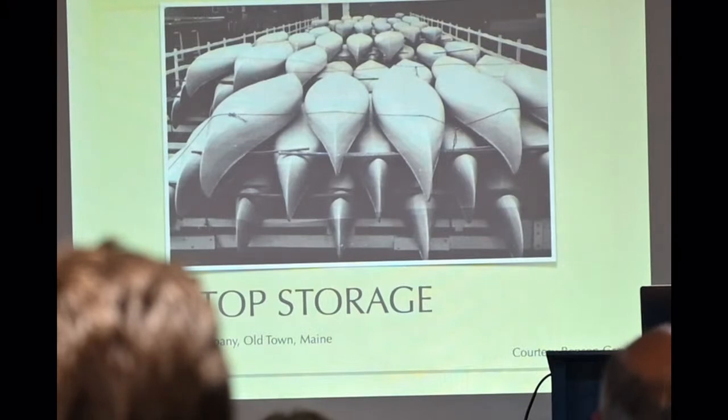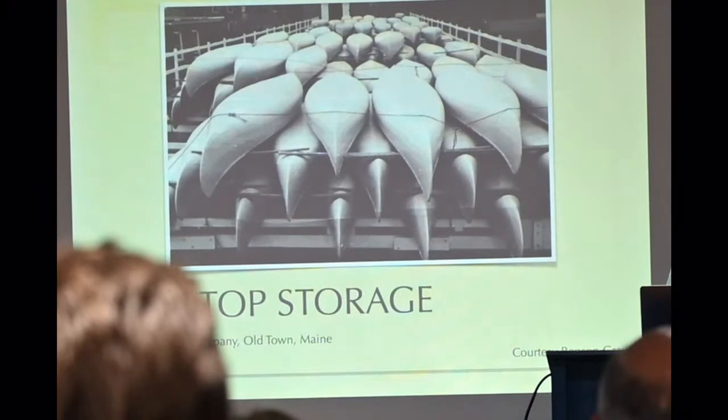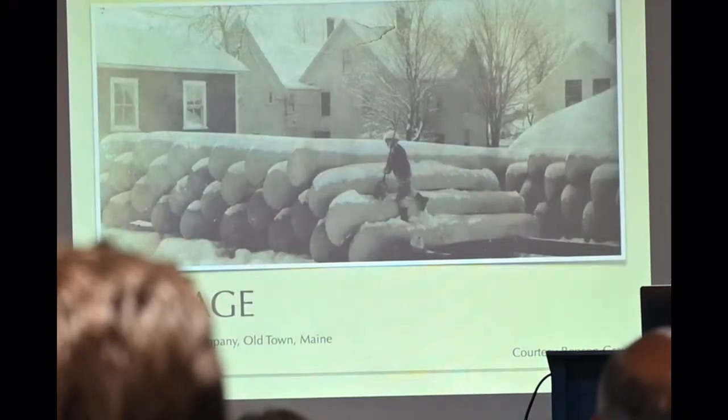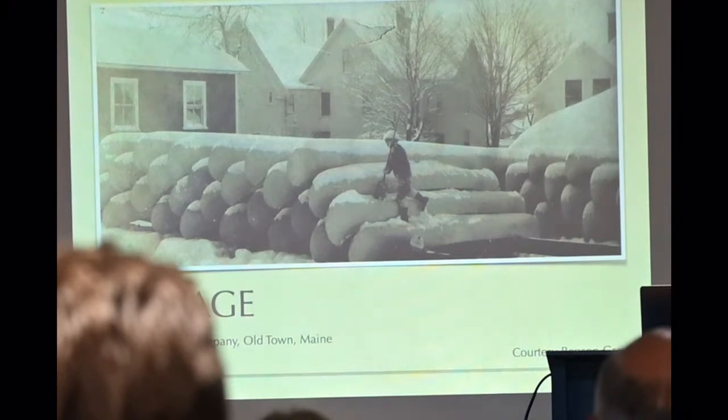And then what do you do with them when they're done? Well, the Old Town Canoe Company, they would stack them on the roof, and this is where the filler would cure. It's got the linseed oil and the white lead, and all this takes about a month to cure before you can paint it. So they have to store them somewhere, and so they just kept going up and up and up. Or in the owner's backyard. And this is one of the owner's sons brushing the snow off the canoes.